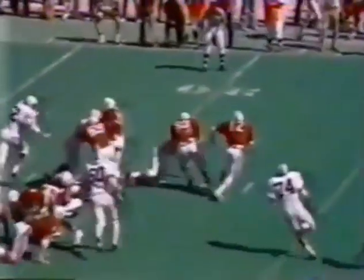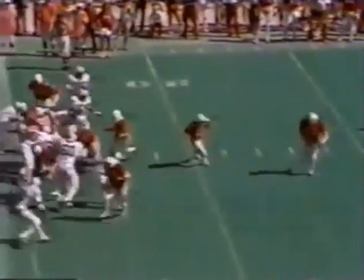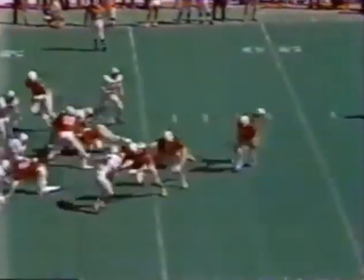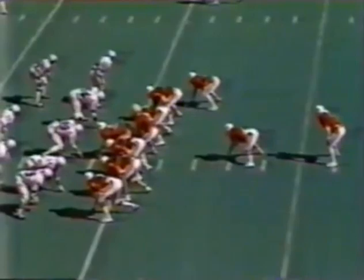On fourth down, Jarvis Redwine going to the outside. He's got it. First down at the Lion 27. Second down and six. To the 14. First down at the 14.